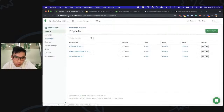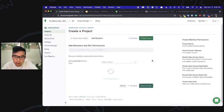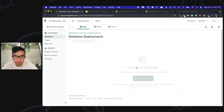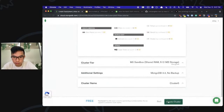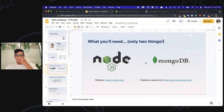we are going to go to MongoDB, which I have open right here. I'm just going to create a new project because this will actually take a while. I'm going to name this project Intro to Next.js. You can name it whatever you like. We're just going to skip through all of these steps and click build a database, free. Just skip through all of it and click create. This is going to take like a couple of minutes, so we'll let that run in the background and let's get started.